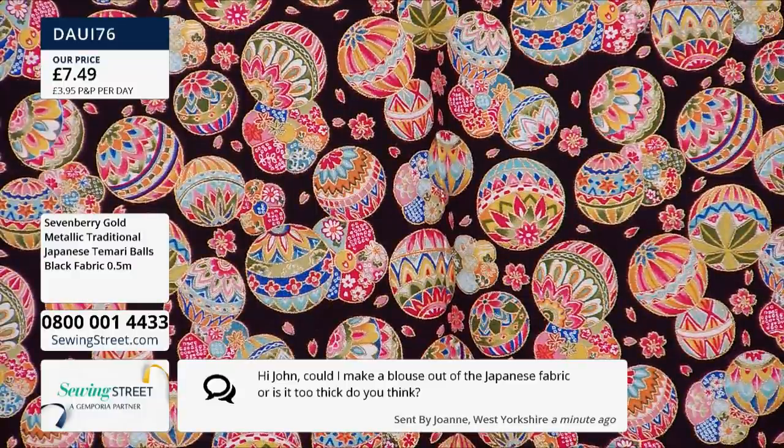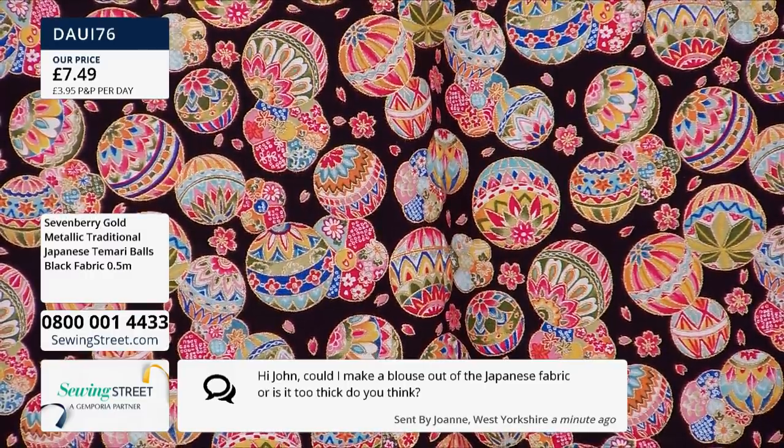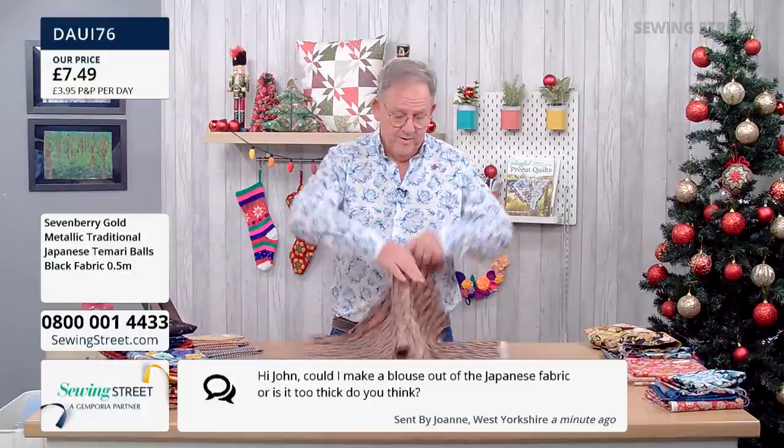Oh, which one are you going to make a blouse out of? Oh, hang on, let me just... Oh, no, they're all the same. They're all the same. So, yeah, I wouldn't worry.